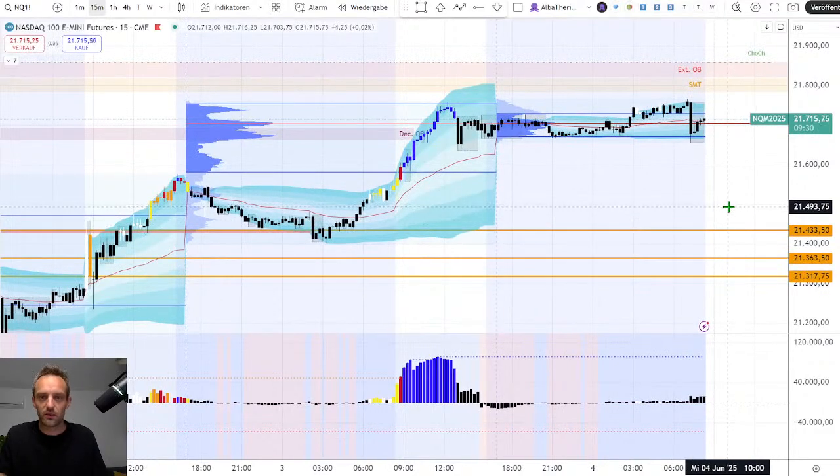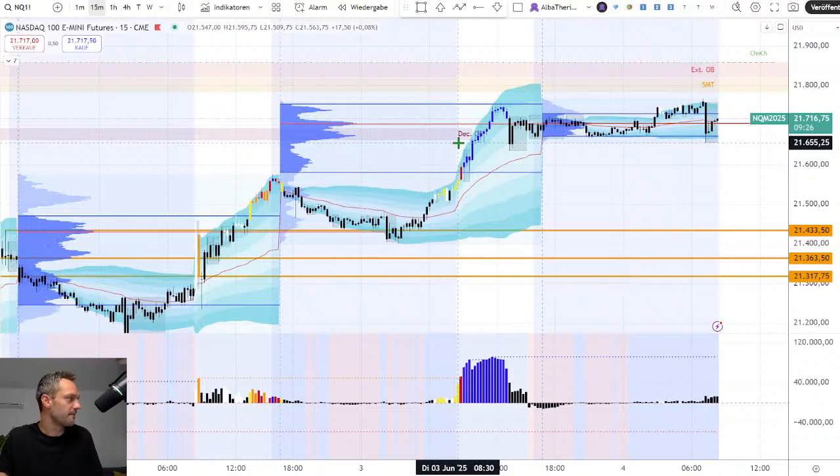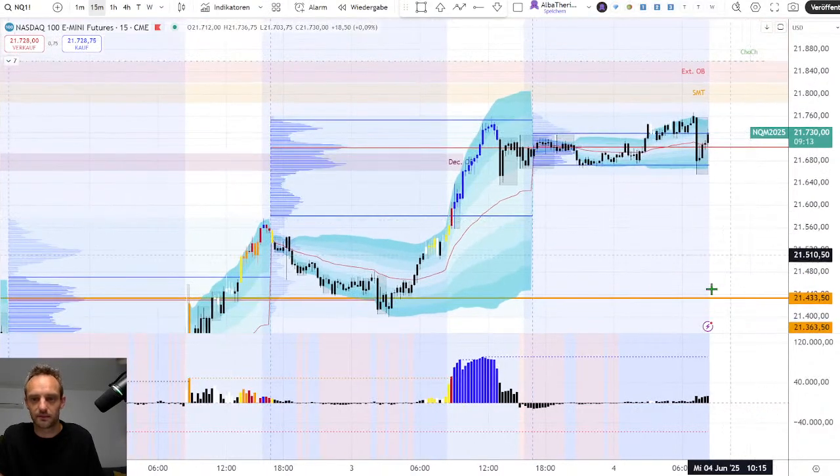So let's take a look at the NASDAQ. Here we see the 50-minute chart on the NASDAQ. Kaios1, hello, welcome everybody. Let me check. So let's do the market recap or market analysis.